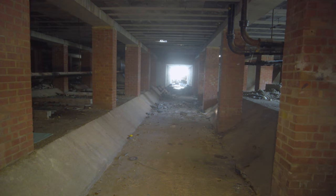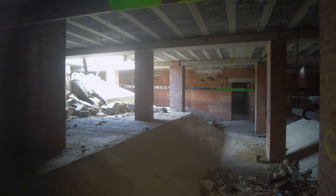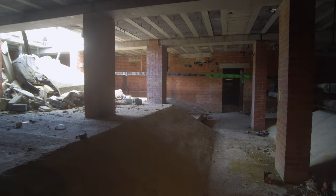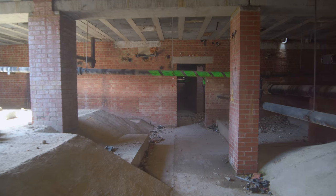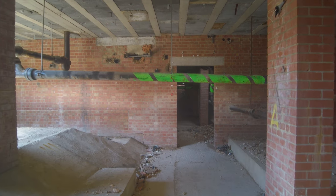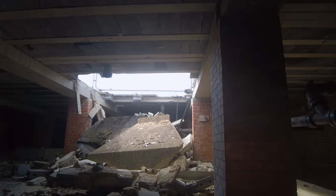Another walkway down and out there. So there's a way out to upstairs.